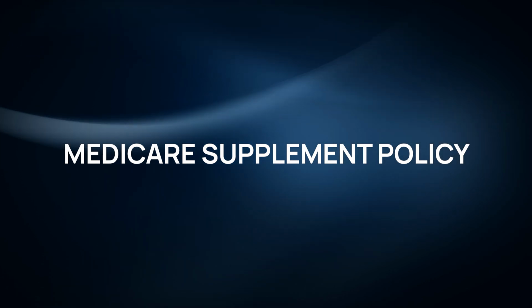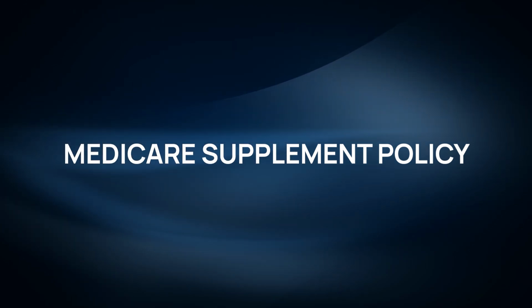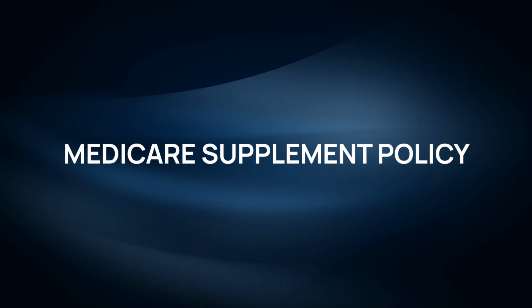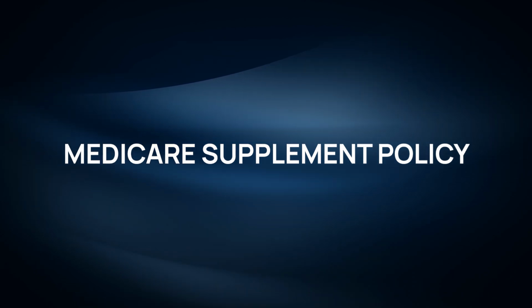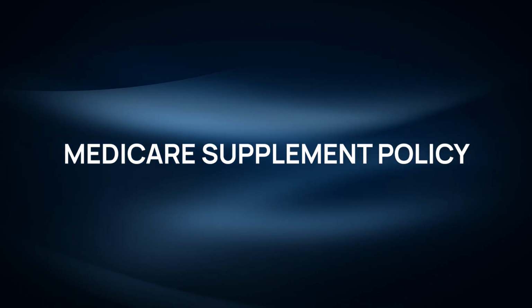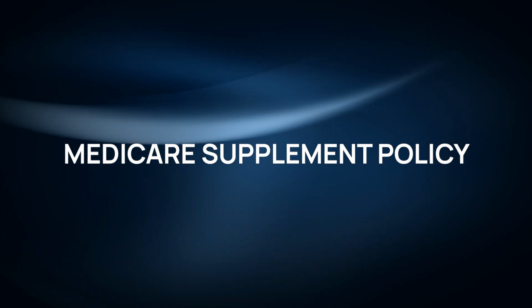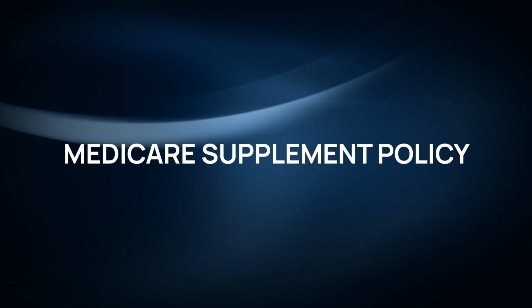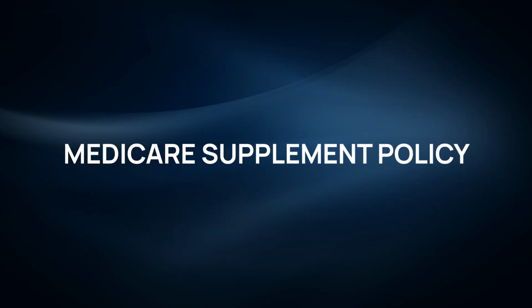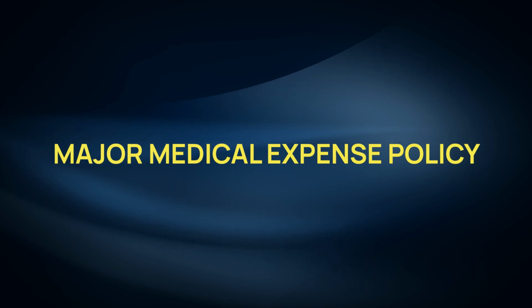The key difference between the plans is the range of coverage they provide for things like hospital coinsurance, skilled nursing facility care, and foreign travel emergencies. It's important to note that Medigap policies only work with Original Medicare, Part A and Part B, and they don't cover things like prescription drugs, which are covered under Medicare Part D, dental, or vision care. Overall, a Medicare supplement policy can provide extra peace of mind and reduce out-of-pocket costs for those who are enrolled in Original Medicare.